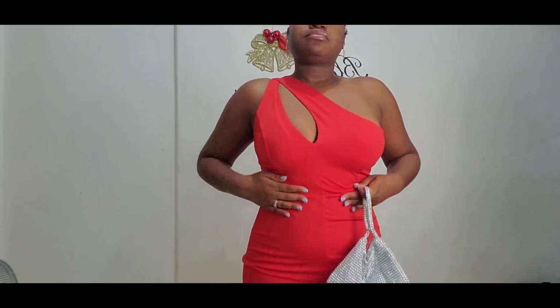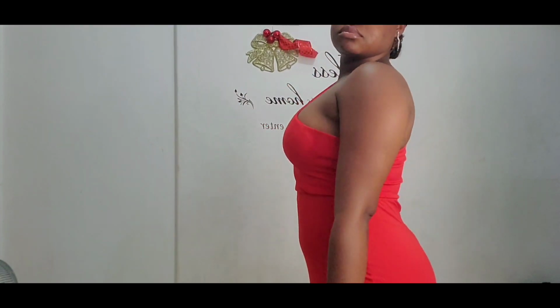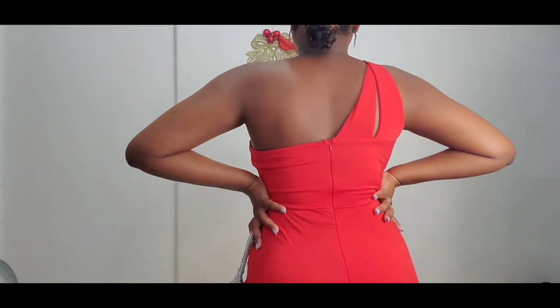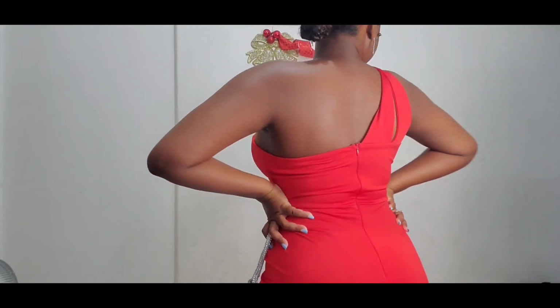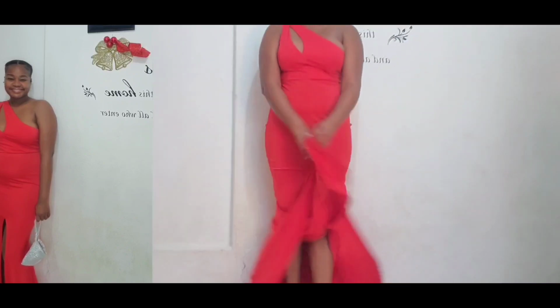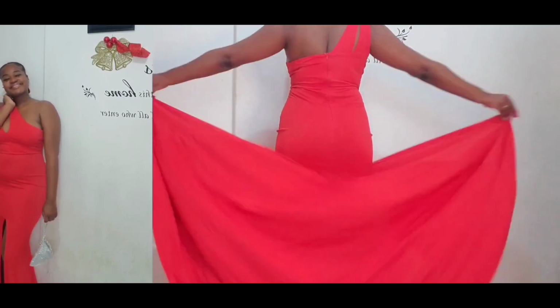The belly area isn't bad. As I said, I could have probably taken it in, but I think it was perfect when I wore it. Yes, it does show your pouch a bit, your fupa a bit, but nothing too serious. I mean, it is still a nice dress.